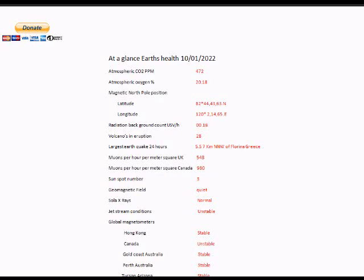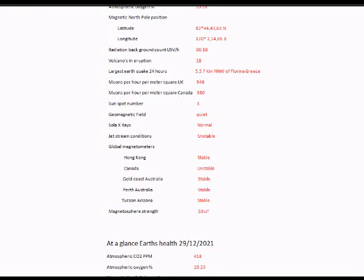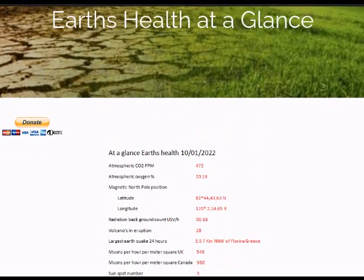The latest earthquake is in Greece at 5.5. Then we've got the muons per square meter, which is 548 for the UK, 980 for Canada. That's exactly what we'd expect to see, because Canada is sitting in a lower intensity than what we're seeing over in Russia, so we should expect those numbers to be a lot lower in any case. Sunspot numbers have gone down from the last time we've done it. I think it was around about six. They're now at three. The geomagnetic field is currently quiet, and so is solar X-rays at normal.